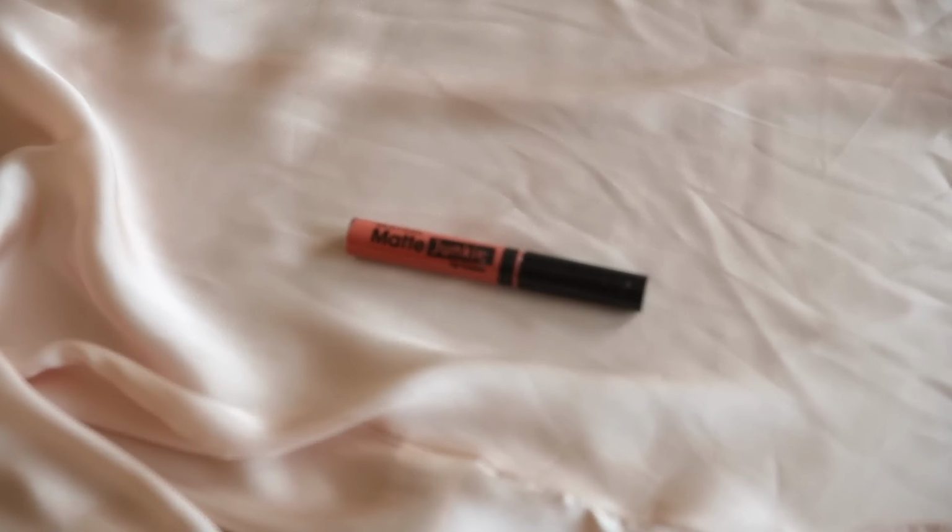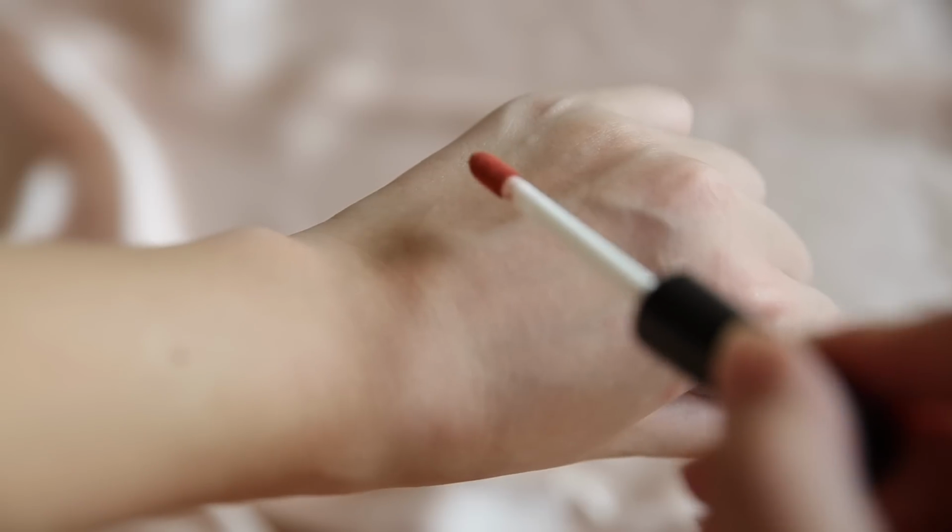So now that I've gotten the eyeshadow palettes done and over with, I'm going to talk to you finally about lip products. I have the SilkyGirl Matte Junkie, and I feel that this is far more superior than this one. Just my thoughts. This is great. The pigmentation is spot on. The texture is great as well.